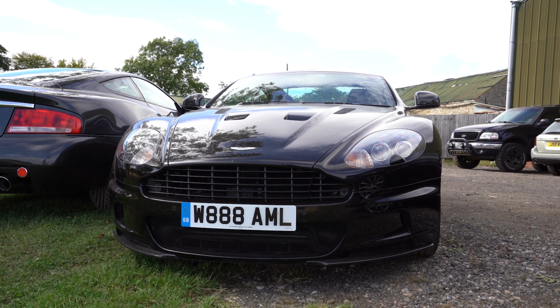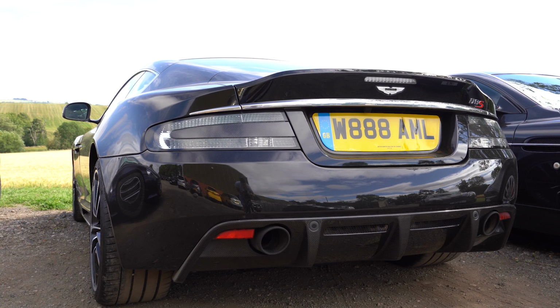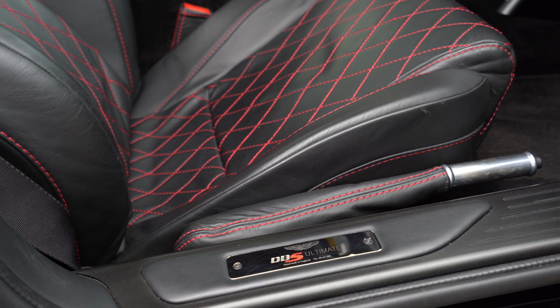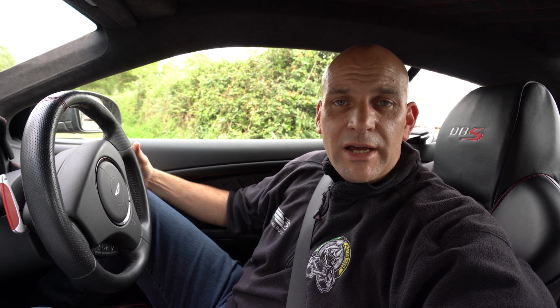Before we talk about that, you join us in a DBS Ultimate Edition. Engine performance, braking, handling on the Ultimate is exactly the same as any other DBS. On the Ultimate you get some very nice interior stitching, seats, rear seats, roof, and some nice carbon additions, door handles, and that all adds up to a very, very special place to sit inside. The Ultimate Edition does come at a premium over a standard DBS, and there's no doubt that all of these additions make a very special car extra special. You just have to work out for yourself if that indulgence is worth the extra spend.